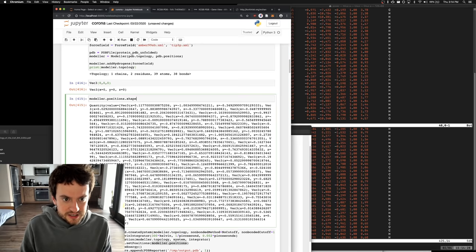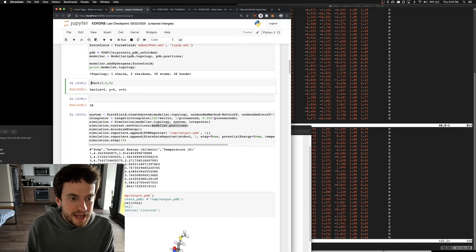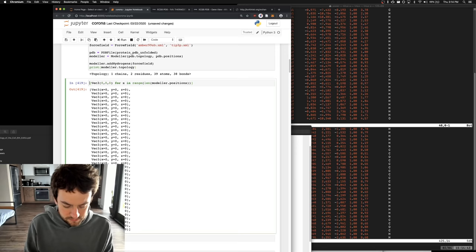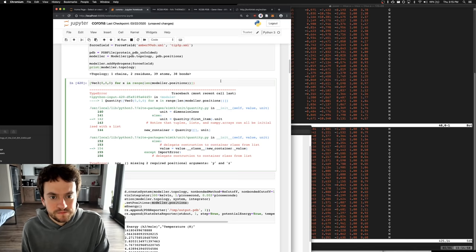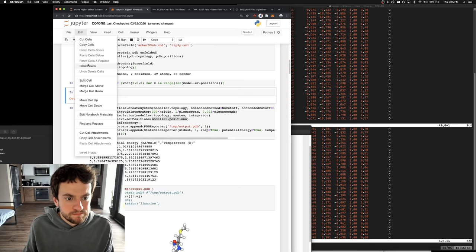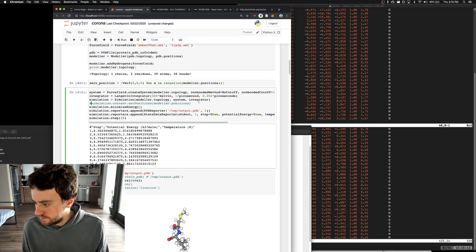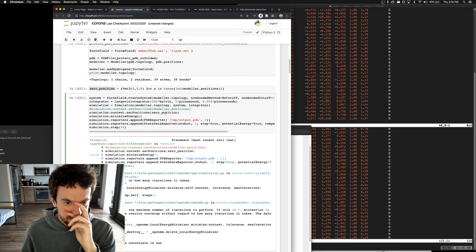let's see. Modeler dot positions dot shape. List has no attribute shape. Of course, list has no attribute shape. Len modeler dot position. So we're going to try putting them all at 0, 0, 0. Let's see what happens. Just going to say for x in range, just so I make sure I don't get the same one. Oh, maybe this just works. Particle coordinate is nan. Oh, that's sad. Don't make it nan.